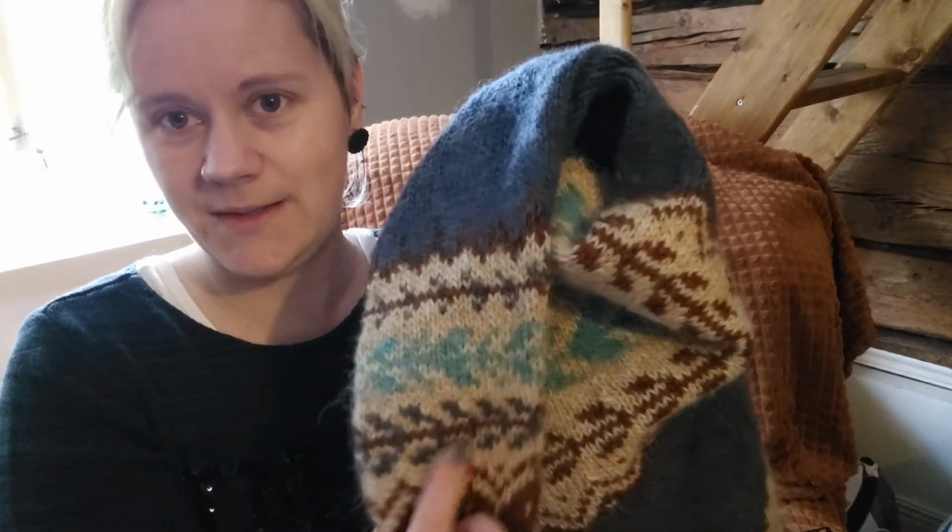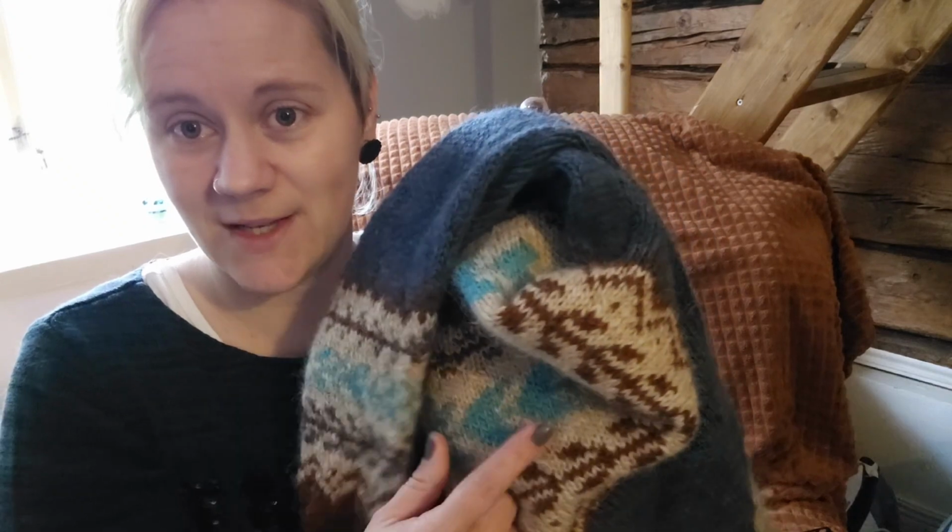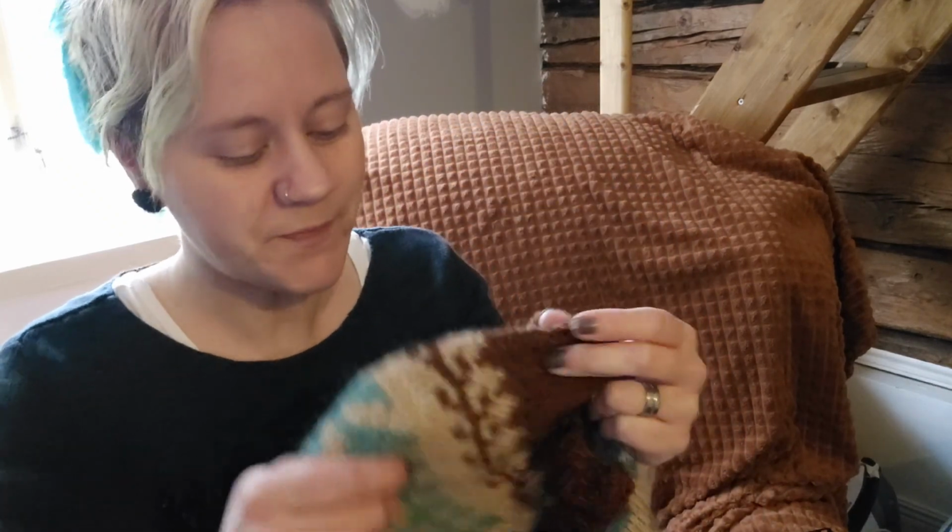So this pattern is just on the sleeves and the bottom part. So that's one of the... No! Now I know why I did it. Now I realized why I did it.